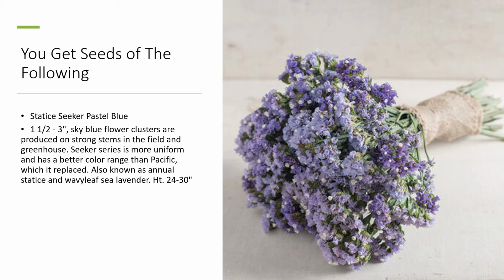Statice, I talked about statice earlier too, but this particular variety is Secret Pastel Blue, and you can see a nice pastel color there. These are already dried in this picture, so you can see how well it holds its color. It is an annual. It goes about 2 feet to 30 inches tall. If you've never grown statice before, it's kind of similar in look, leaf-wise, and in the way it grows. It's kind of similar to the rosette of a dandelion, and then it sends up these bloom spikes, which you can see there. They can get 24 to 30 inches tall, and you can cut those and dry them.